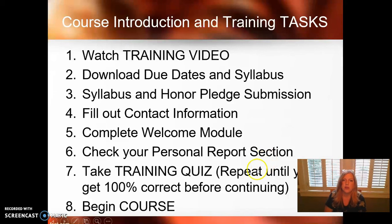Before you may begin the course and start completing modules, you will need to take a training quiz, and you must get 100% correct on that training quiz before you are going to be allowed to begin the course, but you can retake it as many times as you want. So this is just kind of making sure that you've got all the information down that you need to know in order to be successful in the course. And then once you've completed your training quiz, you may begin the course.